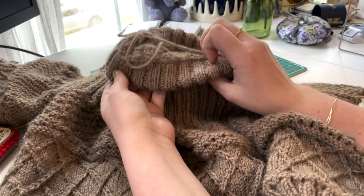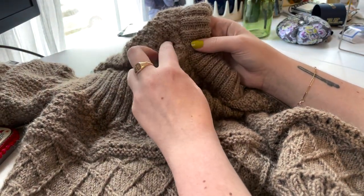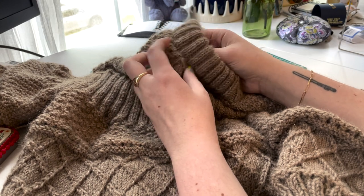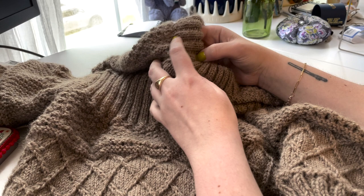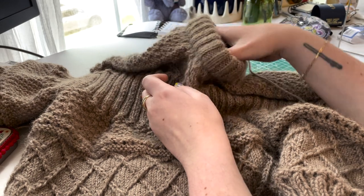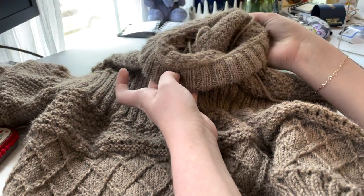I believe this happened because I didn't pick up as many stitches as the pattern calls for, because I was having trouble getting the right number of stitches, and I did it with 3.5 millimeter needles, and it calls for 3 millimeter for the collar. So I was like, it'll be fine that I picked up less stitches. I think there was like a 16 stitch difference in the amount.